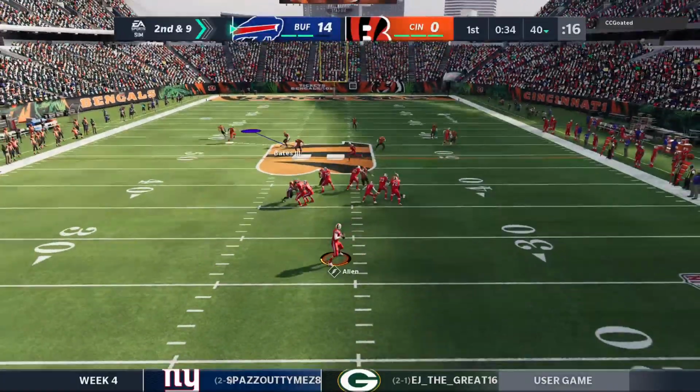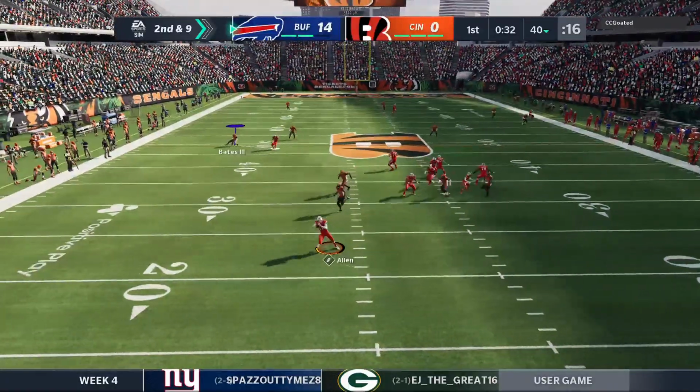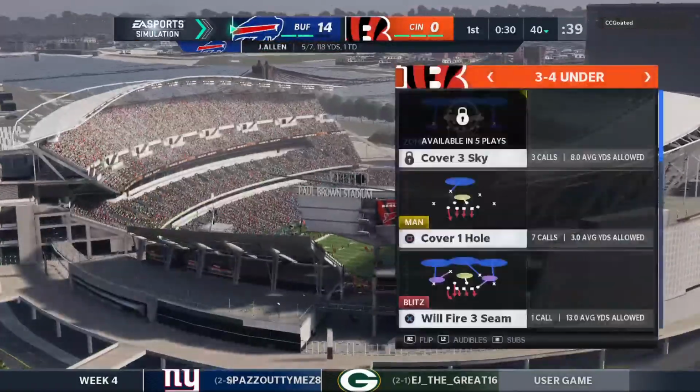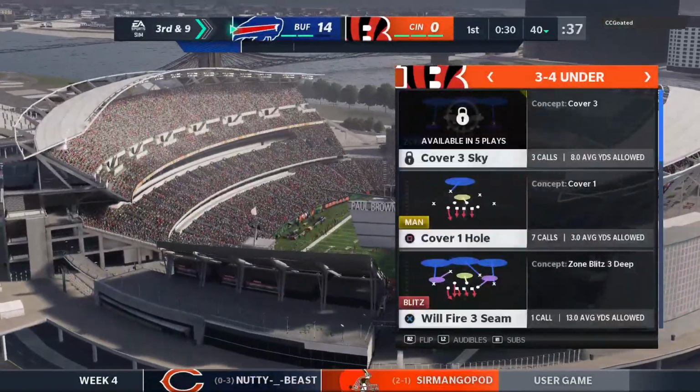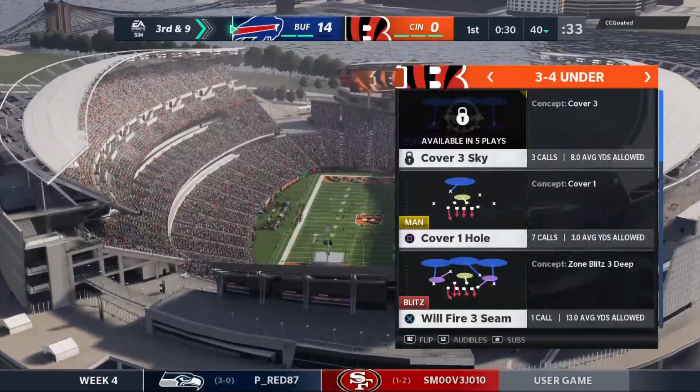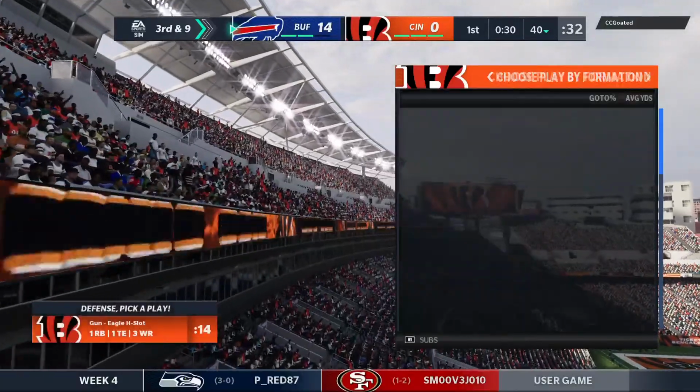Here's Allen. And that's incomplete. Allen's pass thrown away and incomplete. It's 3rd down and 9 yards to go.